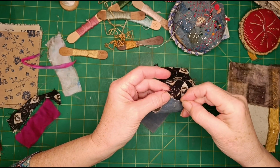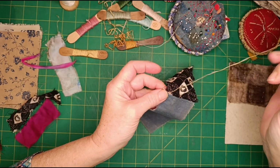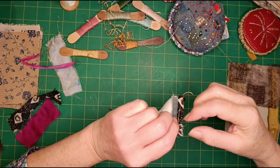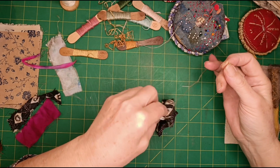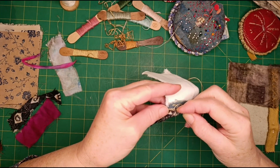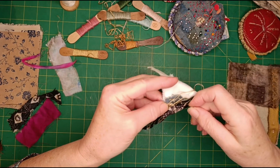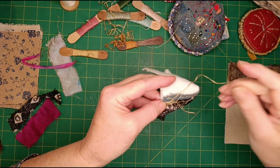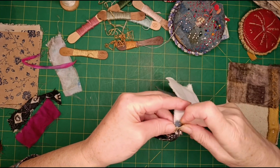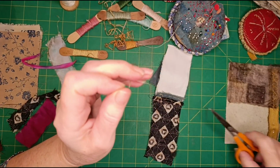There we go. And that was that bit where I tore it, where it went all out of shape and got pulled apart. I'm not going to worry about that now. I'm going to finish off with the back stitch. I'm just going into the seam allowance and not through. Even though it's a sample, doesn't mean you don't have to pay a little bit of attention. I'm going to cut that off.